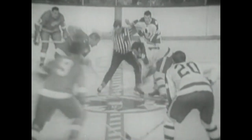Alex Delvecchio, your number 10, starts at center with Mahovlich on the left wing, number 27. Gordie Howe, number 9, on the right. Harris, number 16, on the defense with number 3, Dale Rolfe. Keon is 14, Monahan 20, and McMillan 23. Bond 21 and Dorey 8.